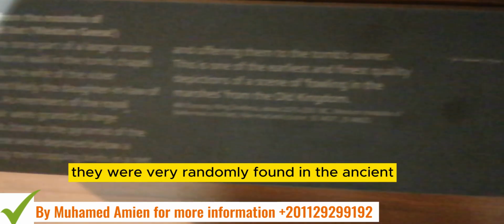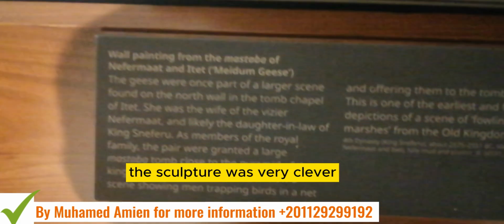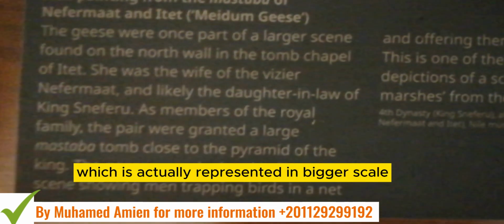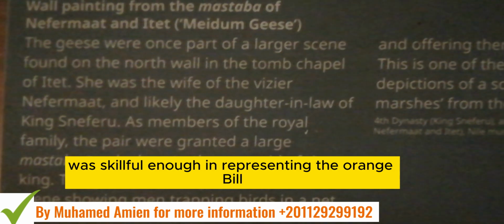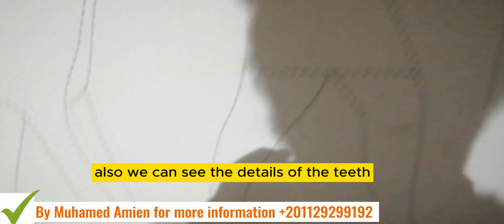They were rarely found in ancient Egyptian art, and we can see that the sculptor was very clever in representing the details of this pair of geese, which is actually represented on a bigger scale than the other 2 pairs. The artist was also skillful in representing the orange bill, giving the impression that they are trying to eat, while the tip of the bill, the front part, is black. Also, we can see the details of the teeth.